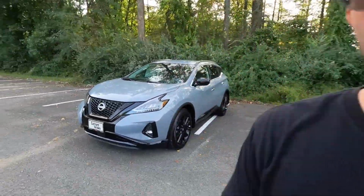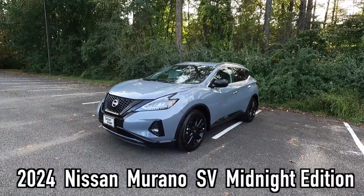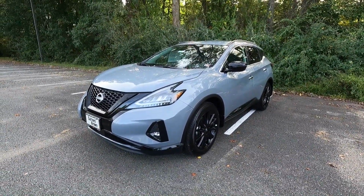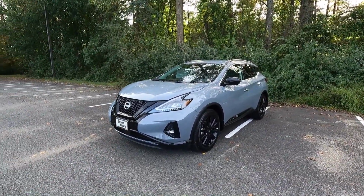All right, you know how we do it around here. First, we're going to talk about the exterior and the performance. So like I said, this is a 2024 Nissan Murano SV Midnight Edition. And this particular one has been painted in the optional $395 Boulder Gray Pearl exterior paint, which in my opinion matches very nicely to the Midnight Edition.